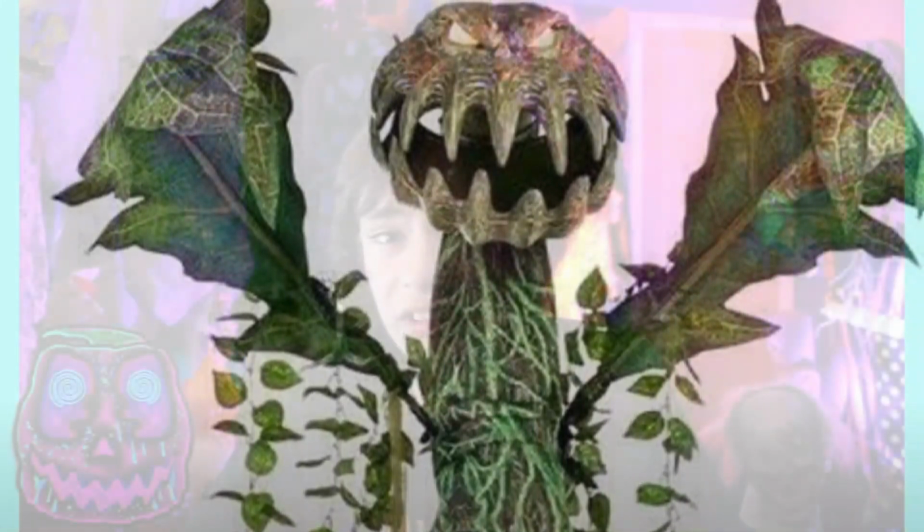I hope to see some more stuff like this in the future, because I love seeing Venus flytrap and plant animatronics, murderous plant animatronics, because this one is definitely unique. And although it could benefit from a few changes, I think it's really cool and a good step in the right direction of murderous plant animatronics. Now let's take a look at the next Home Depot 2021 leaked animatronic.